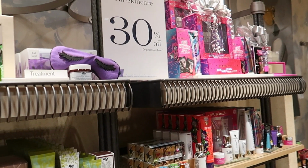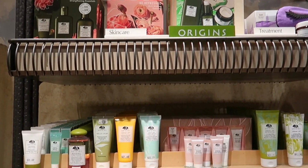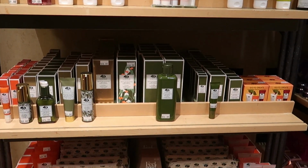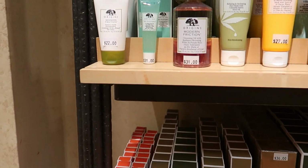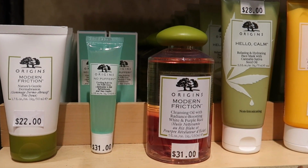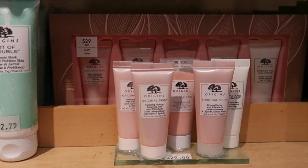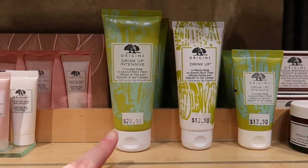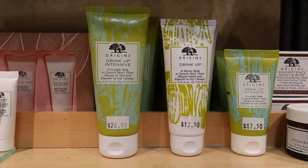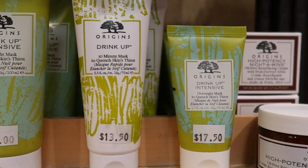So let's take a look at some Origins. And I tend to like a couple of the face masks and their ginseng ice eye cream. So you have the Mega Mushroom line, you have the ginseng line. Here, Modern Friction, you have the mask, the Out of Trouble. That is my favorite, the Drink Up Intensive face mask. Here I am like, thumbs up. The Drink Up 10-minute mask.